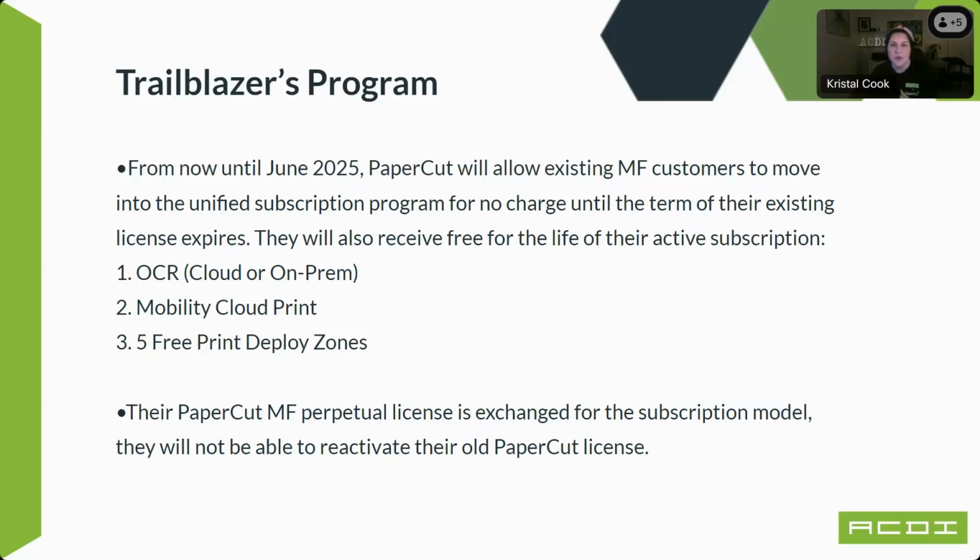I really think about schools and small to medium businesses, or not small businesses, but medium sized businesses, when I think about those 5 free print deploy zones. That may be a good fit there. Think about that. Make sure that you know that whenever you exchange the perpetual license for the subscription license, they're not going to be able to reactivate their old PaperCut MF license. It's going to go away. They can't switch over for the life of it and then switch back and have limited functionality. That's not going to work that way for them.